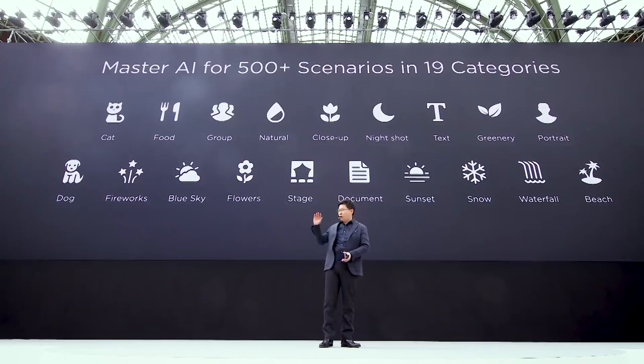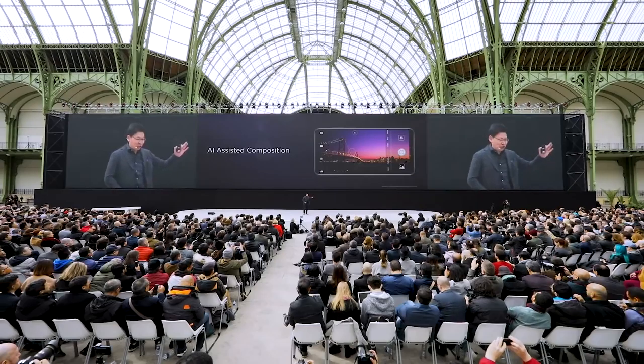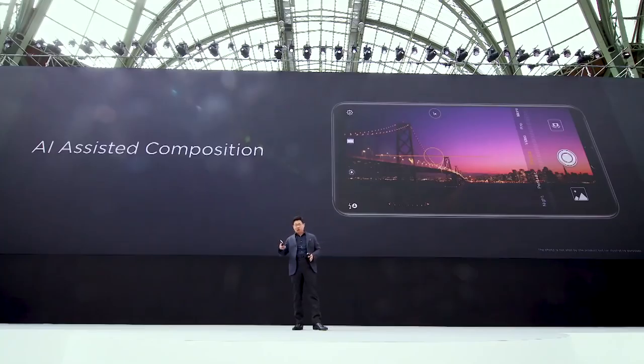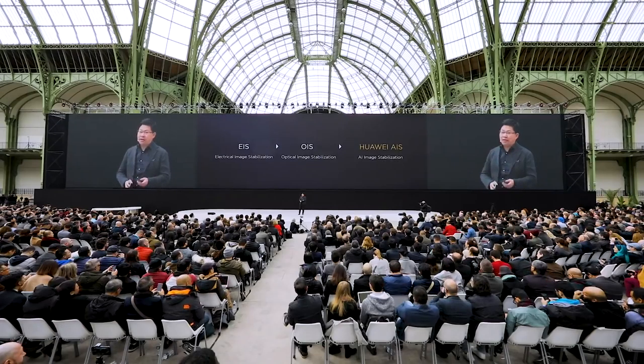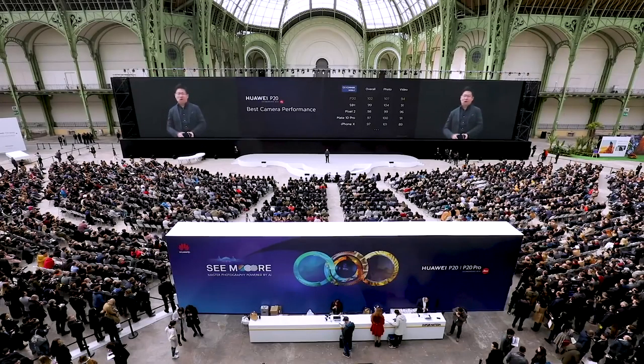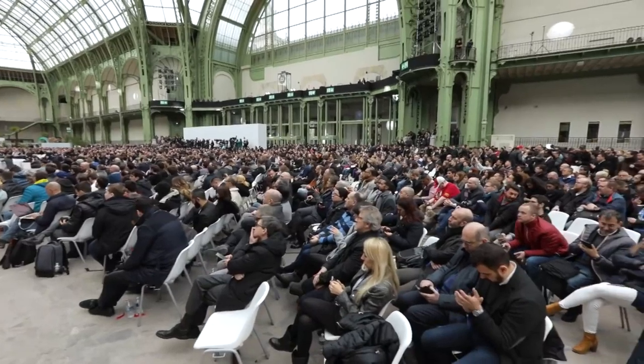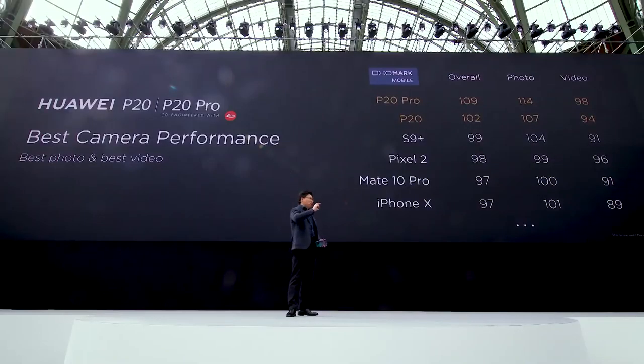Master AI for 500 scenarios in 19 categories with a neural network processor inside. With AI-assisted composition, it can take the alignment for you. AI image stabilizer. With this technology, no tripod. The P20, we get the highest score. How about the P20 Pro? We get 109 points, 10 points higher than the closest to us.